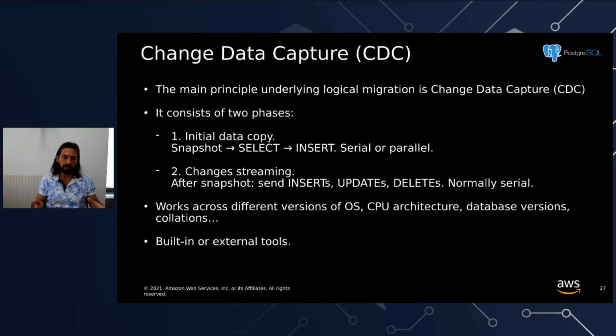The second one is the proper streaming of the changes. Basically, since the very same time you took the snapshot, the database starts recording the changes that happen to the database, all those inserts or updates or deletes that happen while you're copying this initial data. Then you apply these changes in order on the destination database.